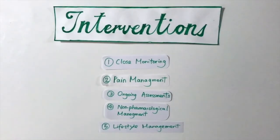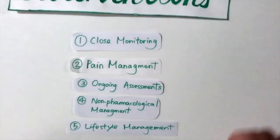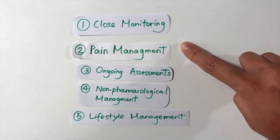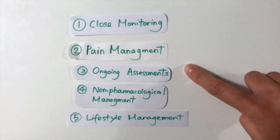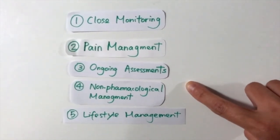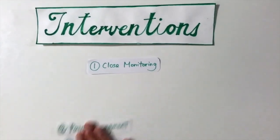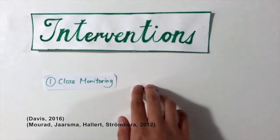For nursing intervention, we have 5 main approaches. First, close monitoring. Second, pain management. Third, ongoing assessment. Fourth, non-pharmacological management. And last, lifestyle management.